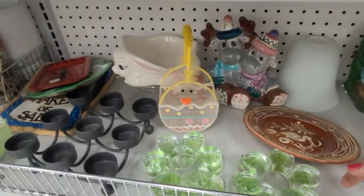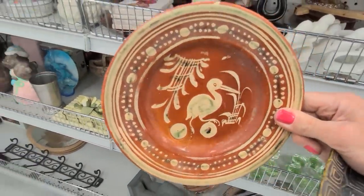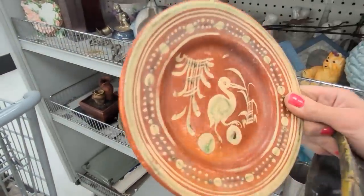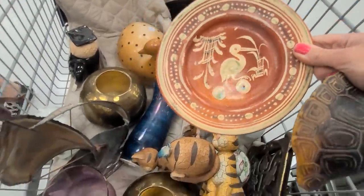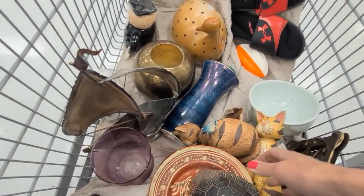Look at this lovely plate. It's vintage Mexican pottery. I think that's a stork. It's really, really old. It has a Made in Mexico stamp, only 50 cents. I absolutely love that. Let's pop it in the cart with our tortoise shell.